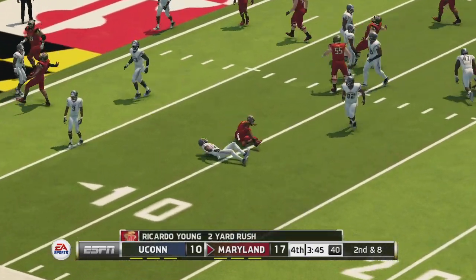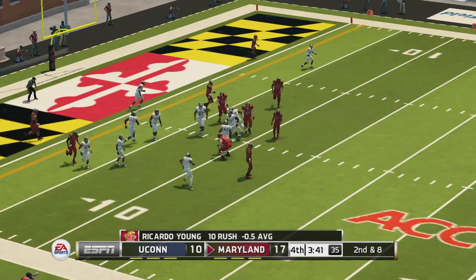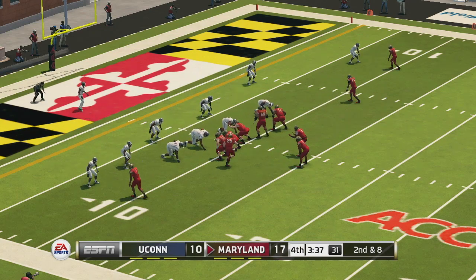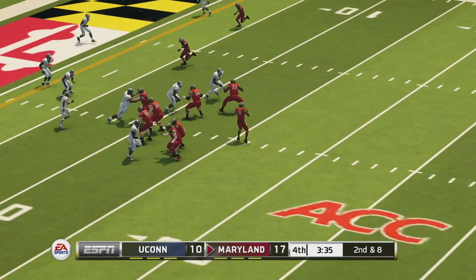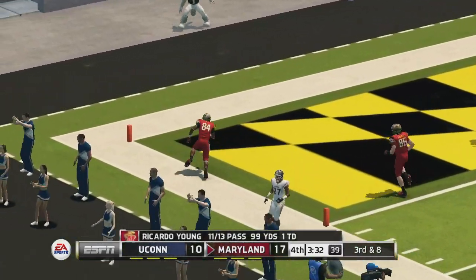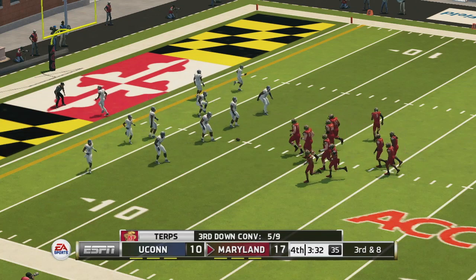He makes it to the 9. That's a gain of 3 on the play. That makes it 2nd and 8. Just throws this one away. And once again, they'll come to the line, try to convert on 3rd down.